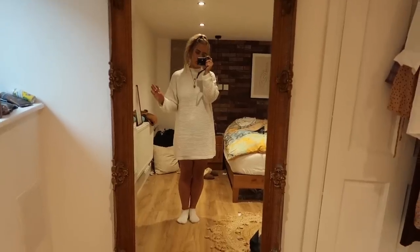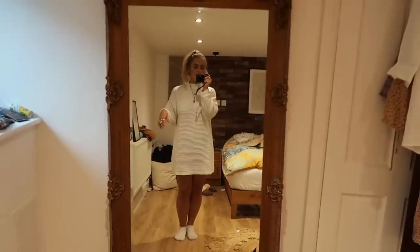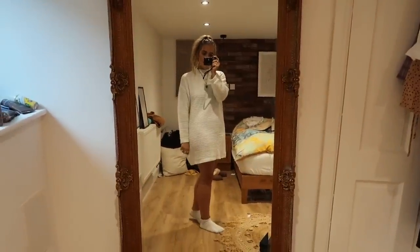We are onto the jumper dress. Very, very popular among you guys. As you can see, it's very see-through.